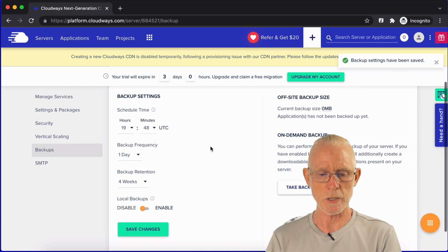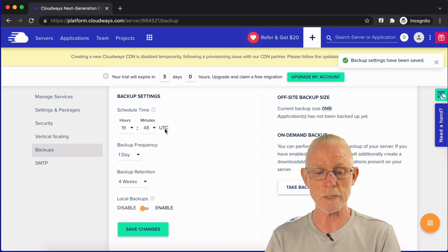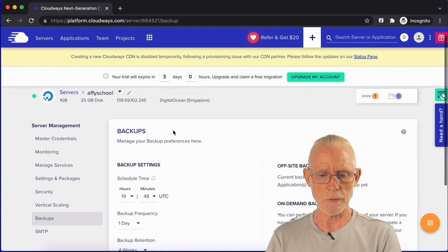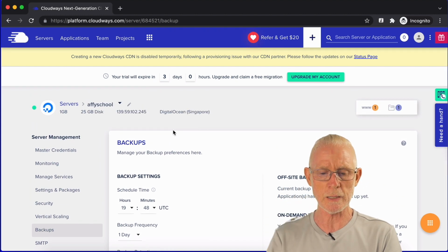So now your backups are running. You can change your schedule here, so it runs like at midnight or something in UTC, so you've got to work out your UTC time. Right, I think we're pretty good. So we've got the basic backups running. We've done some simple modifications.